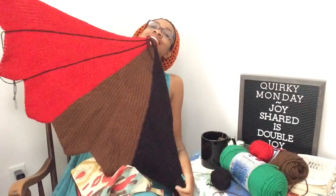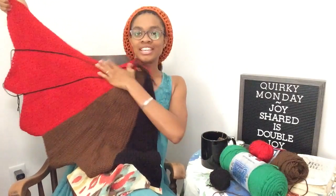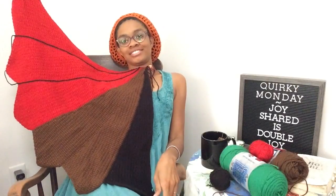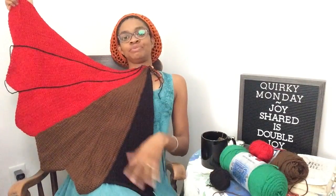Oh, ta-da! So this is, put the bag on the floor. This is half of the Bellatrix. This is so flattering. This is professional, guys. This is why you come here, right? So here's half of my Bellatrix shawl.